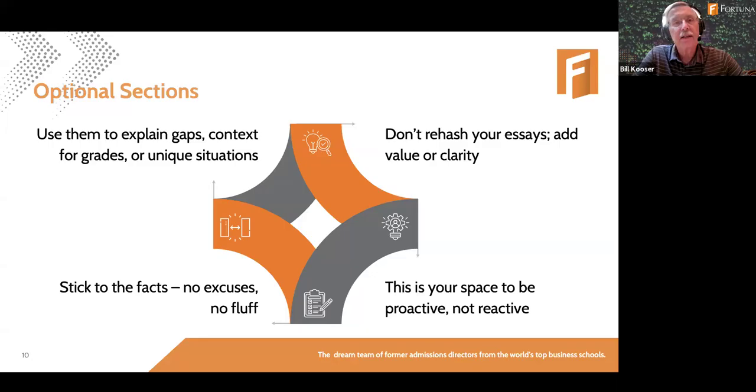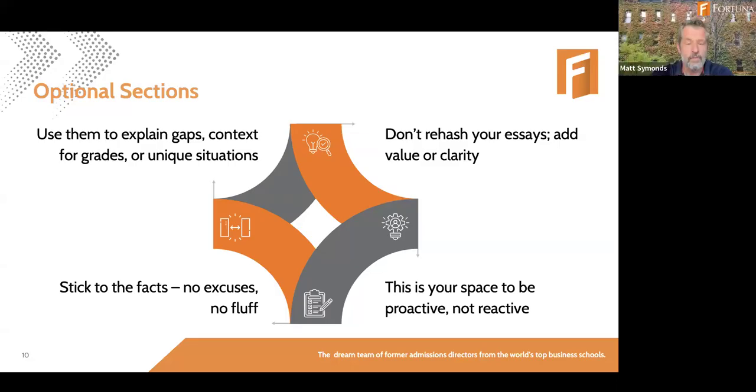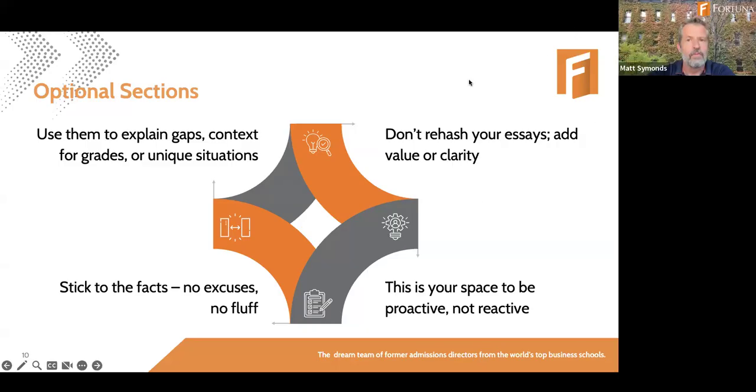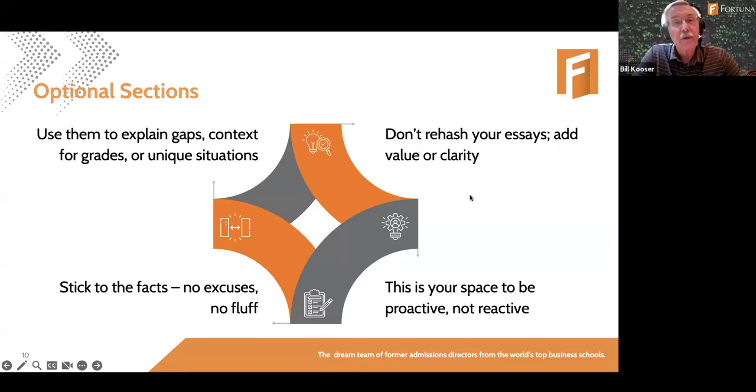It is not a chance to tell something that's completely brand new that nobody's ever seen before, unless the question specifically says, is there anything else that helps explain your life or who you are or what you've accomplished? And then you have the opportunity to add some things that maybe aren't well covered elsewhere. But again, we're not talking about excuses for bad performance. We're not talking about excuses for having lost a job, but rather here's what happened. Here's how I reacted to it. Here's how I have overcome that challenge, and here's where I'm going now. And here's what I've learned from that experience.